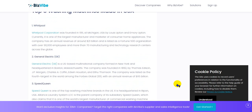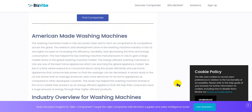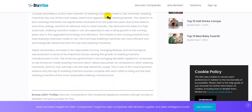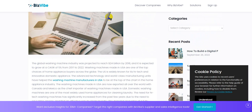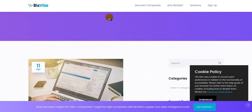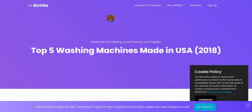A top loader is exceptionally simple to stack, yet you need to venture down into the drum to dump it. If you have a high capacity machine and you are not a tall individual, you might require a stool to reach the bottom. There are a couple of different considerations that might make one a better fit for your pantry than the other.